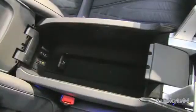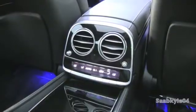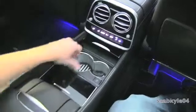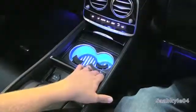Within the console, you have a bit of felt-lined storage with some media inputs, AV inputs, and an extra power outlet. The console also houses the controls for the quad-zone climate control with a similar air vent style like you would find in the front. You also have an extra power outlet, lighter, and heated and cooled cup holders in 2 variable sizes.